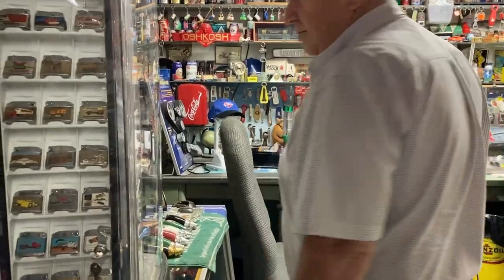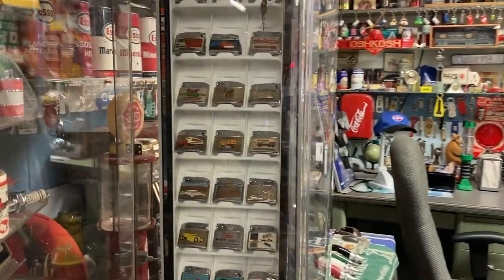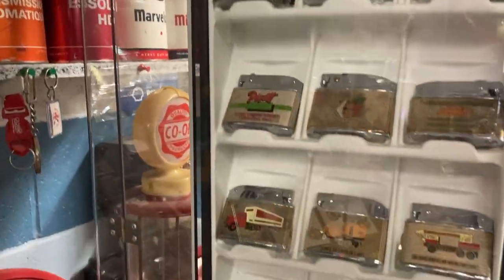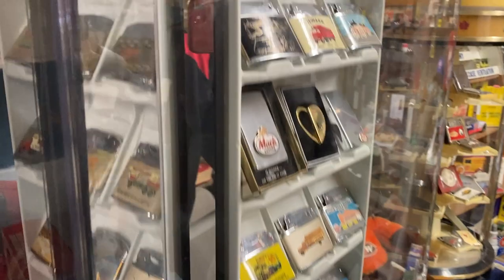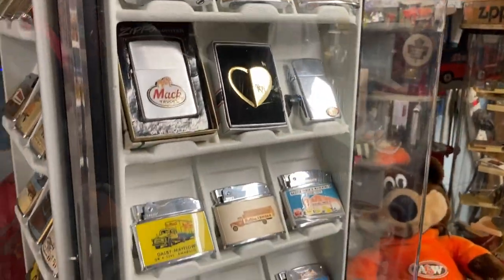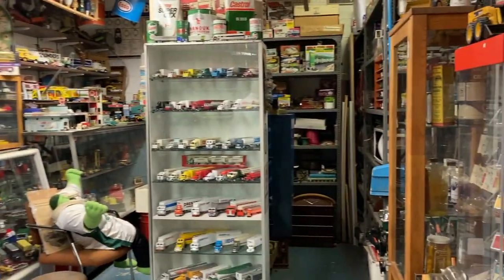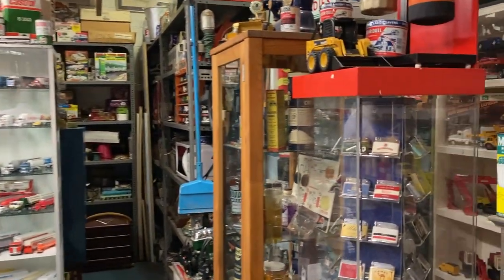Oh, there's more. There's more. Oh, for crying out loud. Here, there's lighters. Oh, God, Roy. Like, what the hell? There's a couple of hundred lighters, all different ones, in there and in there, and also in that one. Good God, man. And over 40 years you've been doing this.